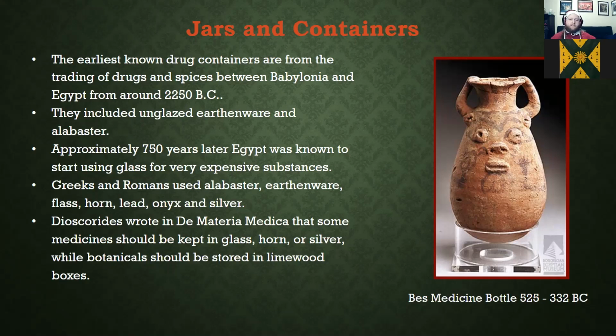The Greeks and Romans used alabaster, earthenware, glass, horn, lead, onyx, and silver. And then in De Materia Medica, Dioscorides writes that some could be kept in glass, horn, silver, while botanicals should be stored in limewood boxes. So we have some varieties of types throughout our early history, and we can see different ways that ingredients were stored.